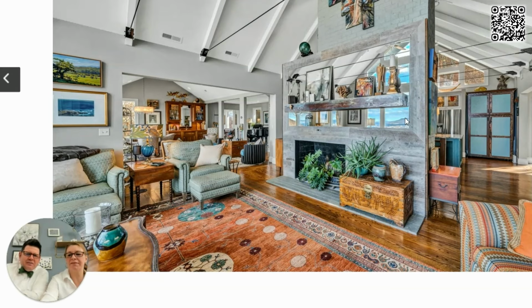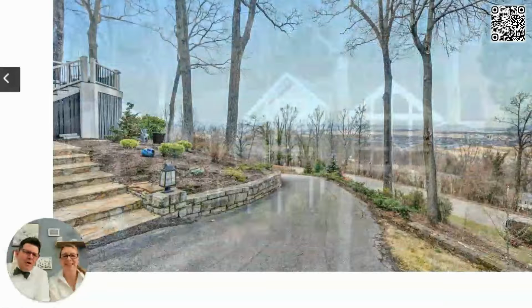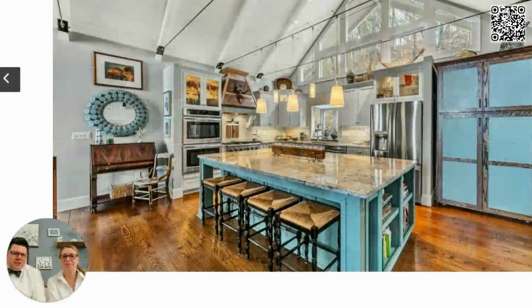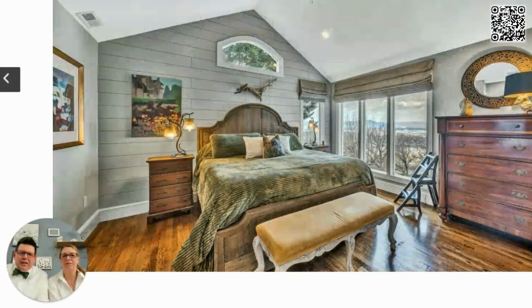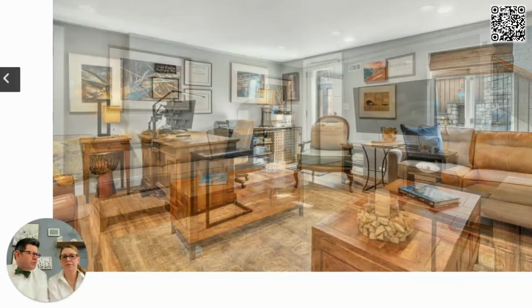But look at that view. I keep coming back to that view. But it is almost 3,800 square feet of finished square footage, so you could be creative to create some other bedroom spaces if you needed to. But I love that island there in the kitchen. The outdoor space just gives you that definitely cool mountain retreat vibe, in my opinion.